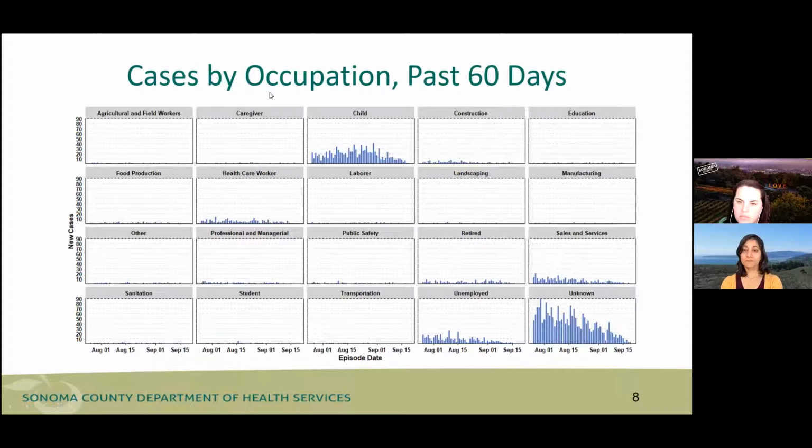So when we look at cases by occupation, it's important to note on this chart that this is not necessarily where transmission occurred. These are the occupations that individuals who became positive reported they had in the past 60 days. For many individuals, it was unknown what their occupation was. That wasn't shared. But you can see cases in sales and services, unemployed, retired, healthcare workers, construction. So these are some of the places that we're seeing cases.